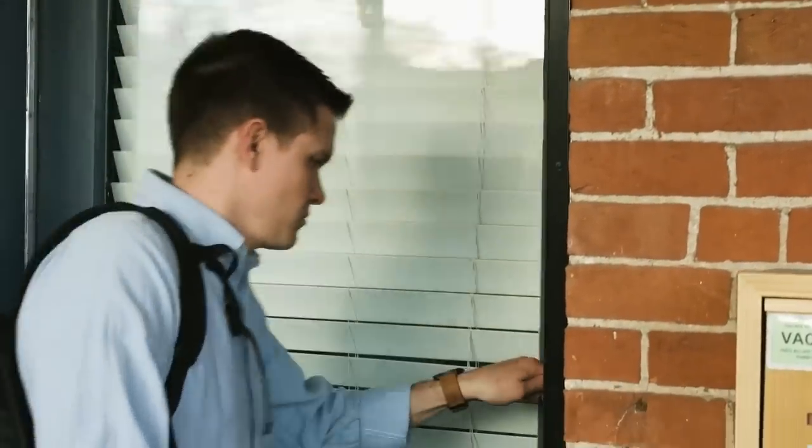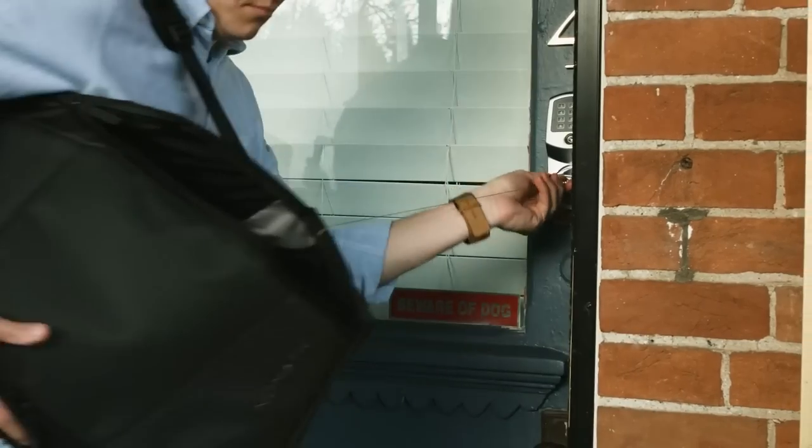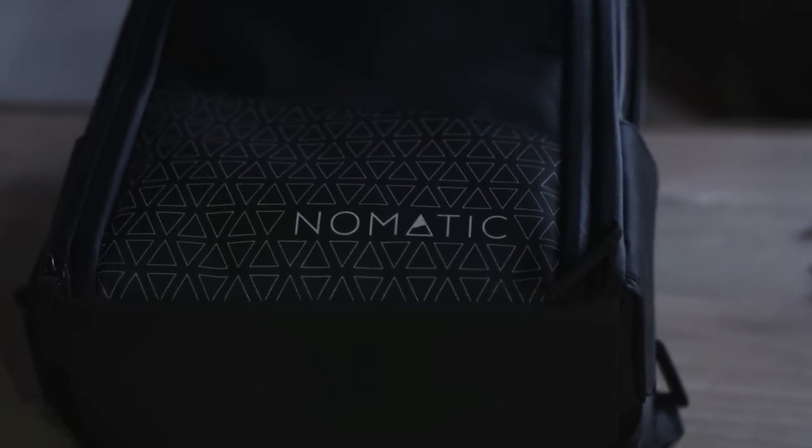Next, we added a retractable key leash. Easily lock up with one hand, release the key, and watch it effortlessly return to its pocket in the bag. To keep you visible in the dark, both bags have reflective ink on the front and back.